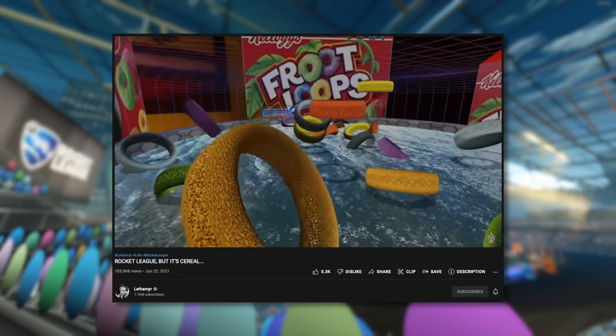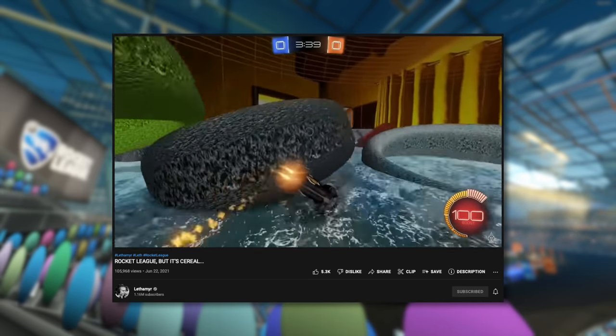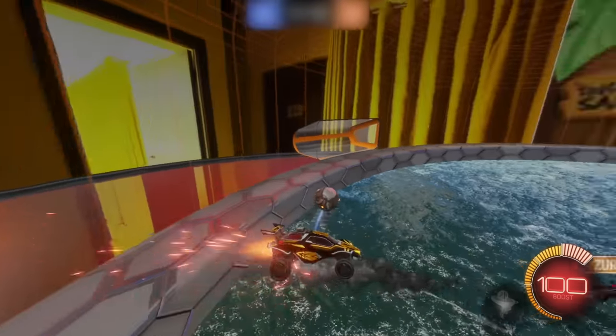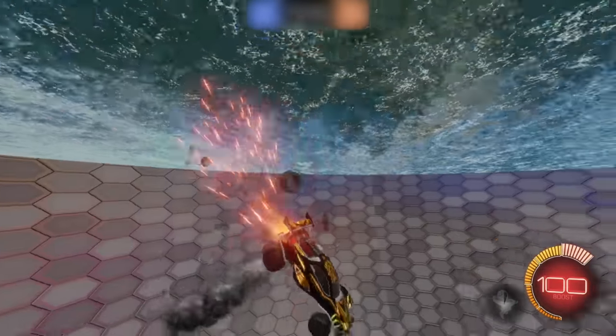7 months ago, we played Rocket League in a bowl of cereal. And there are probably many of you who didn't even know this existed, which, let's be honest, was probably a good thing. But I'm here today to show you just how nightmarish a custom Rocket League map can get. I'm talking chaos like you've never seen before.